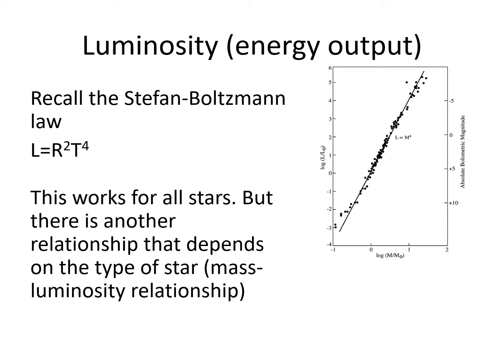One was Wien's law, which relates the temperature to the wavelength at which it emits most of its light. And the other useful property was the Stefan-Boltzmann law. The Stefan-Boltzmann law, remember, related the radius or size of the star and the surface temperature of a star to its luminosity. So bigger stars are brighter, hotter stars are brighter. This relationship worked for all stars.